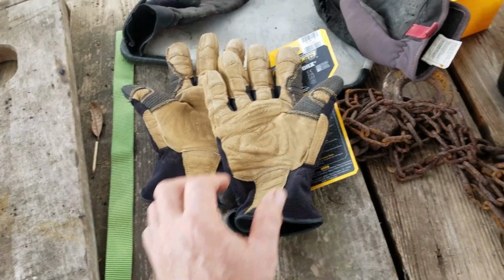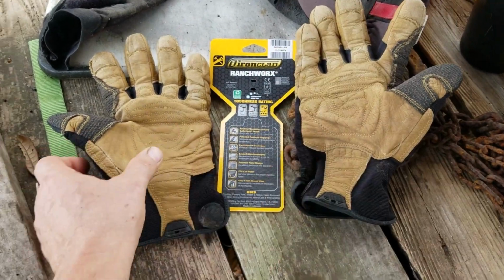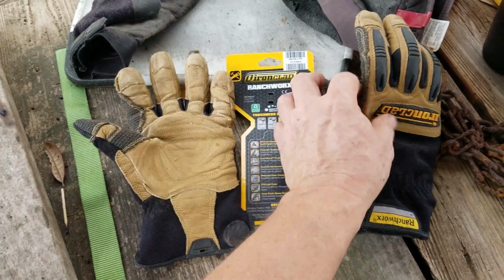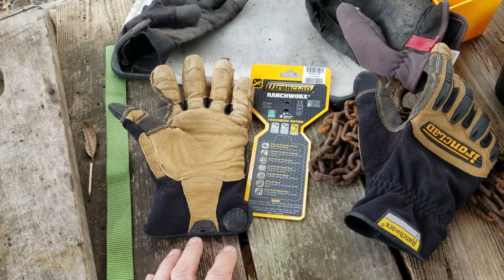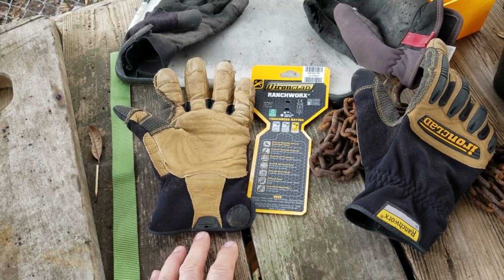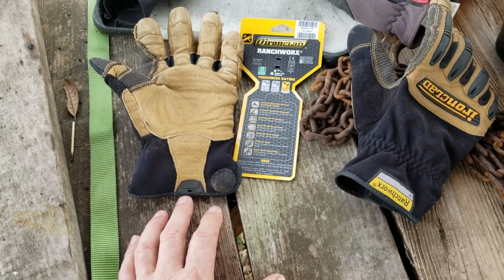All right, so there's my review so far of the Ironclad Ranch Works. I'm going to wear these a little while longer. I got some more projects going on, don't we all? And I'm going to give you a final review of these Ranch Works when I am ready to move to the next glove. I already have a pair that I bought sitting unused that I'm going to go into as soon as I'm done with these guys. So this is just the introduction of a new series, finding the best gloves.